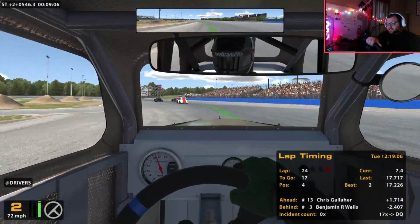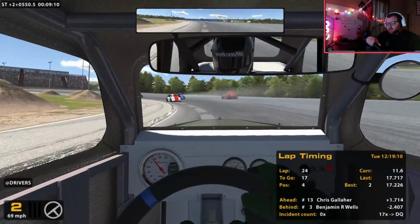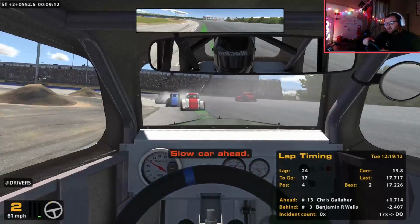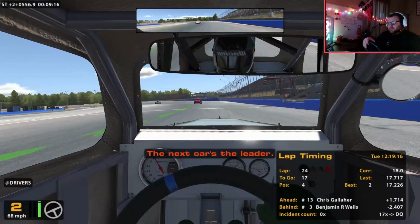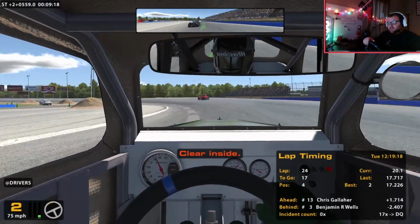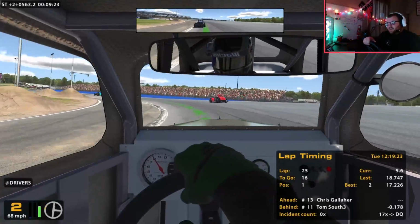So ever since I started taking that little bit wider line, I actually lost traction on the 13 there. Oh, shoot. And there we go. Next car is the leader. You're in first. Oh, I'm in first. How about that?